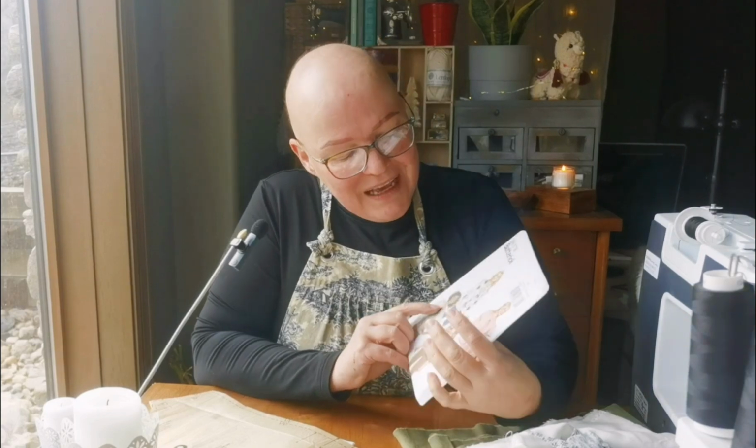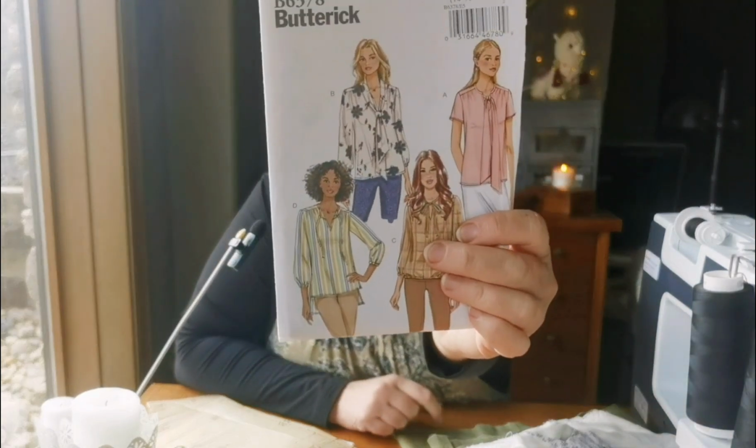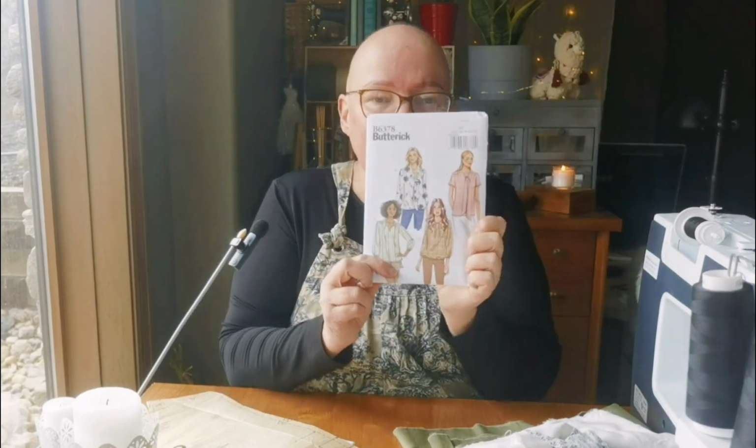And I am really looking forward to adding this to my wardrobe. I would have loved to find fabric like that. I have seen some, but they were a bit pricey. I don't want to pay that much for fabric. So I'll wait until I get home and see what is still in my stash.